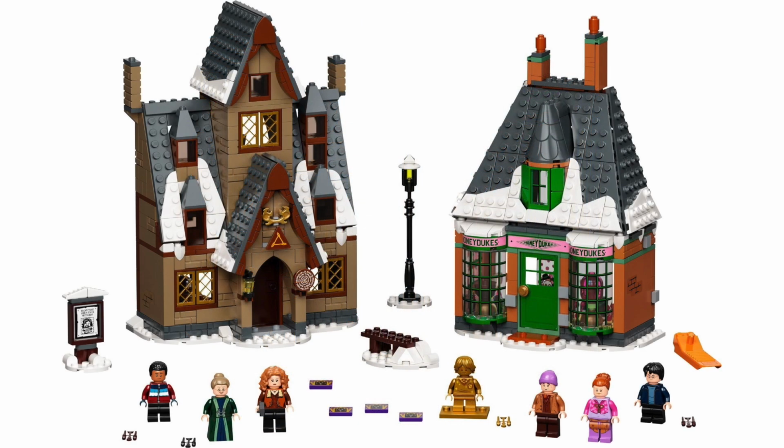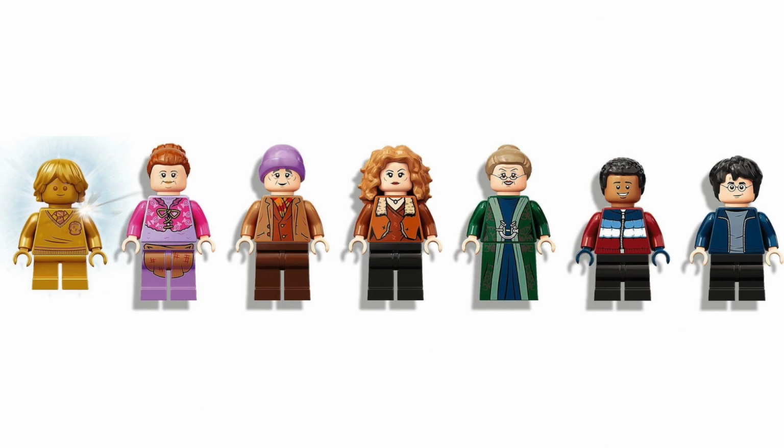Not going to spend a lot of time on Hogsmeade since I already talked about it, but I really love the build and the minifigures. Golden Ron, again, completely out of place to me. I really wish that they had distributed those better. I don't really know what set I would put them in, but I just don't think that they belong in the ones that they're in already.